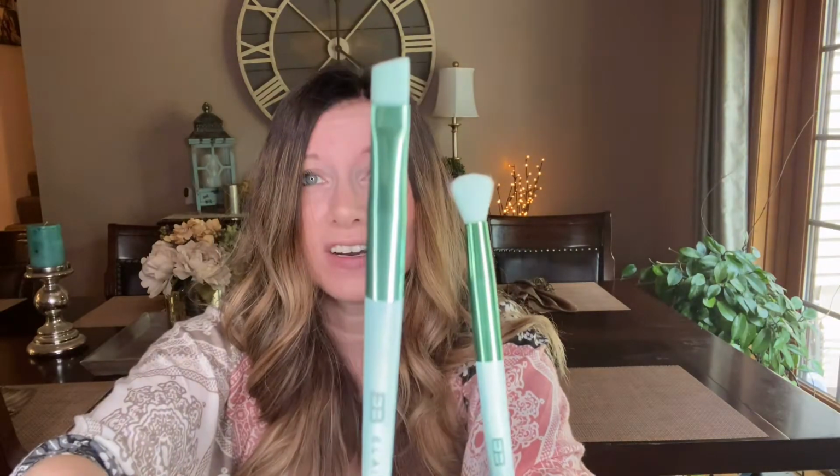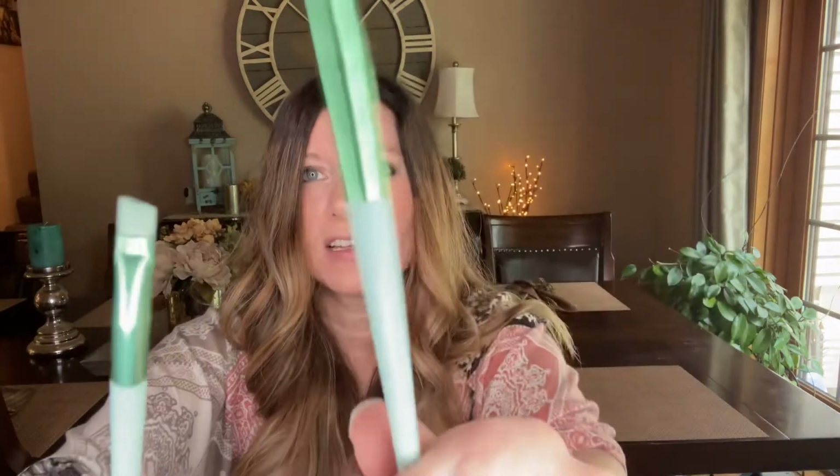Can you guys tell me why brushes are so expensive? I don't get it. So they've got the angled brush here and they've got this blending brush here. So they're very pretty. I do like the colors. I will use them. It looks like we have 2 more things in the box.